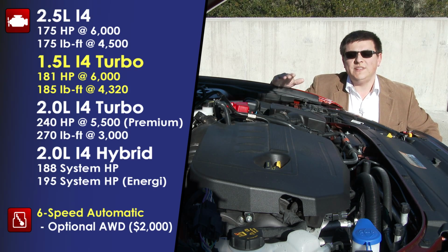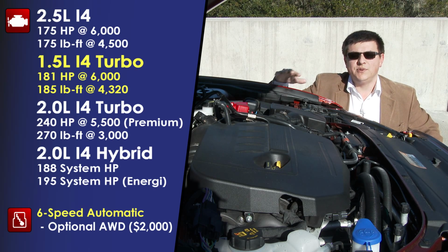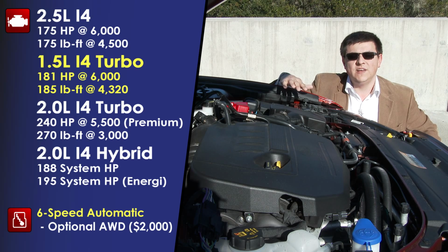There's also still available the optional hybrid system, which uses a 2-liter Atkinson cycle 4-cylinder engine that produces 141 horsepower all by itself, 188 system horsepower in the regular hybrid model, and 195 system horsepower in the Energi model.